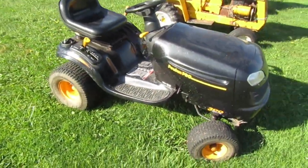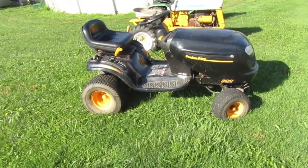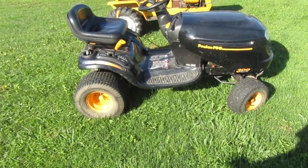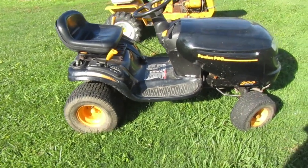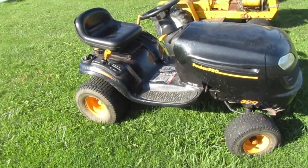A lawnmower, I wouldn't even call it a tractor. It's a tractor style. Well, it's styled like a tractor, but you use it to mow your yard. And that's all it is. That's all it's good for, is mowing. You can't do nothing with it.